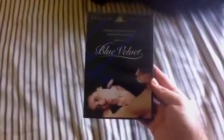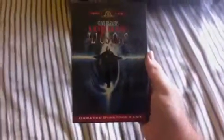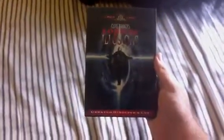David Lynch's Blue Velvet. Like that cover art as well. Another one of my favorite editions of this movie has been released multiple times. This was always my favorite cover for it. Reservoir Dogs with Steve Buscemi there on the front. Always was my favorite edition of that movie. Clive Barker's Lord of Illusions. Some cool cover art on that one.